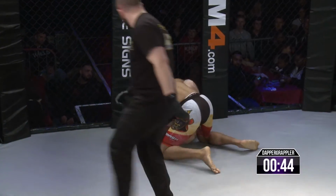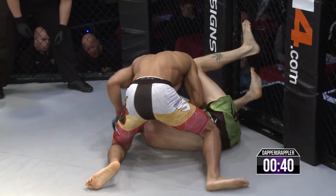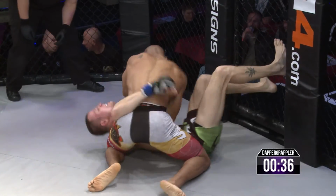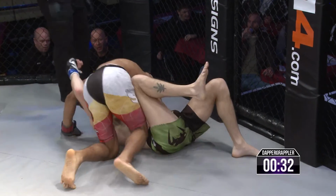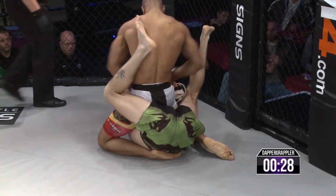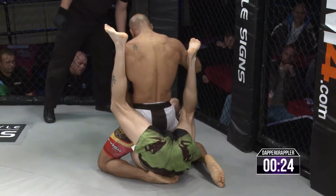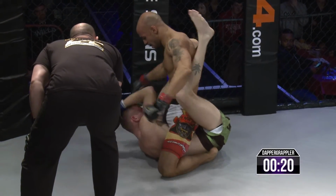Let's see if he starts to try and pass now and secure a more dominant position. Could be looking for that arm, Chris. He's got a couple of options here from this positional control, but maybe just a chance to catch his breath and establish top control once again. Now, full mounted position. This is almost death with Anderson on top of you. He's punching away at Kisevicius.